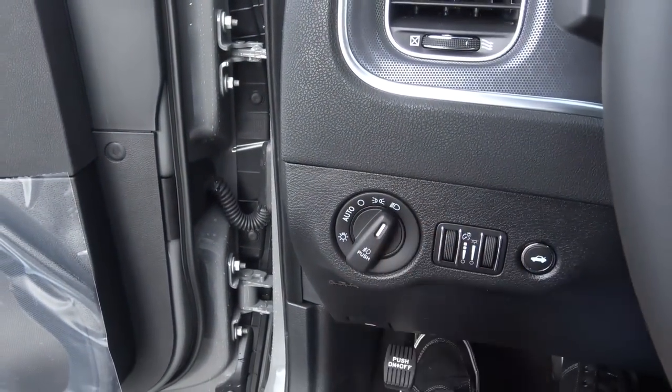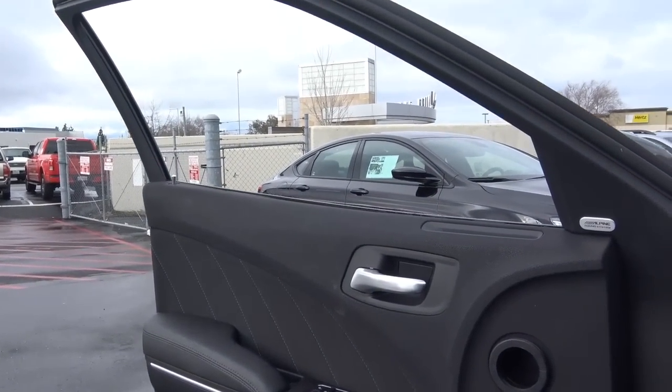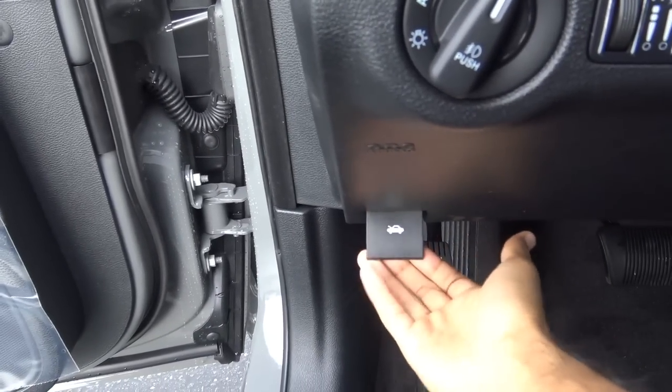And you do have your headlights, go and turn on those, and the hazards. Automatic driver's side window, as well as front passenger window. Let's go and check out the exterior of the Charger. Pop up the hood and check out the engine bay.